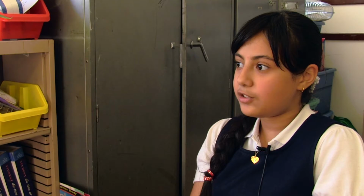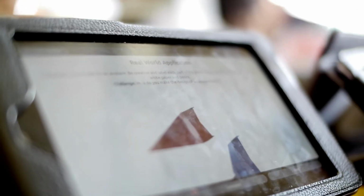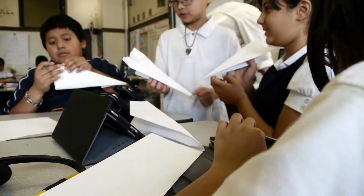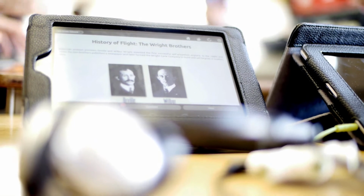Digedu has a lot of information and it could interest a lot of kids who want to learn. For those kids who don't want to learn, I would say that Digedu is like the best app. There's so much you can learn that you never knew. Like I never knew of the Wright brothers. They created the first planes.